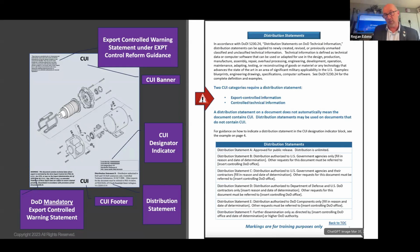And why is that true? Because distribution A says it's approved for public release. If it were a distribution statement that said distribution A, approved for public release, it cannot be CUI because the definition specifically exempts lawfully publicly released information. So if it falls underneath distribution A and someone tells you it's CUI, it is absolutely not CUI if that distribution A is accurate. And they may have gotten it wrong.